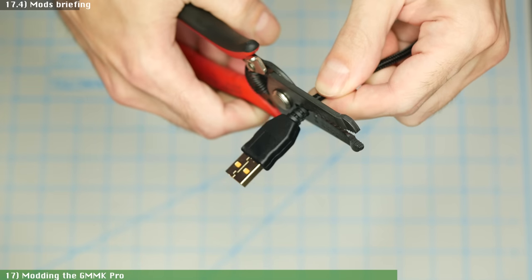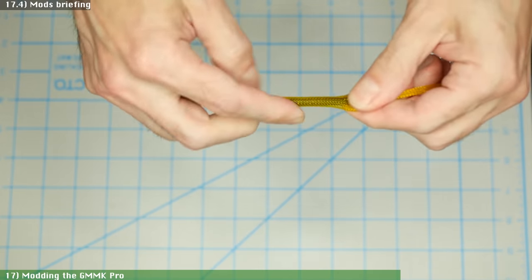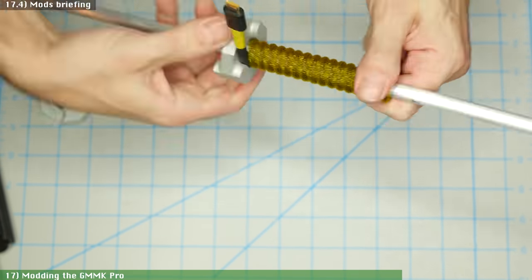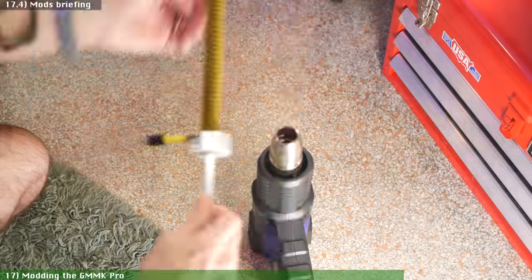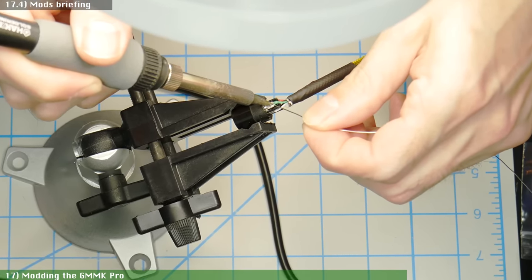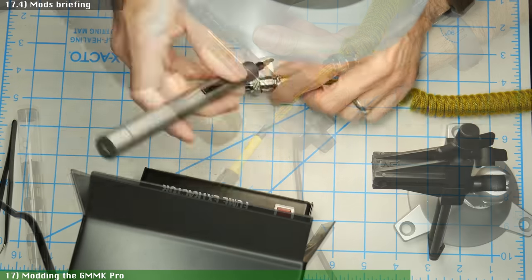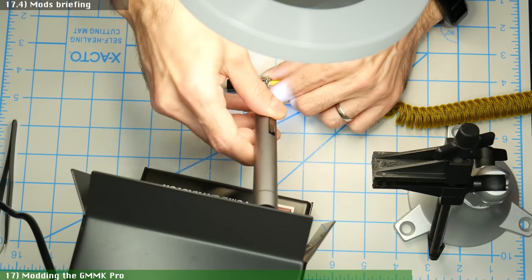To mod it, I first cut off the USB-A plug, sleeved it with some yellow tech flex, coiled it with a Zap Cables aluminum coiling rod and collars, soldered a GX16 Aviator male plug to the end, and heat shrunk everything with some black and yellow heat shrink tubing.